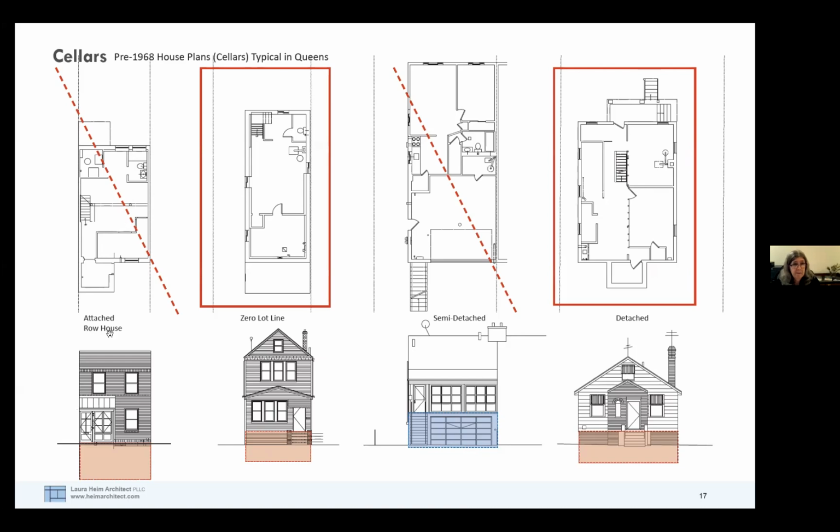You can only come to the front to get to the street. It has a cellar. You can see here's the cellar. It's totally below. It's a little bit above grade in the back. The site slopes, but it's below grade. So this house is out right now. The cellar in my house can't meet the program needs, period, because of this.